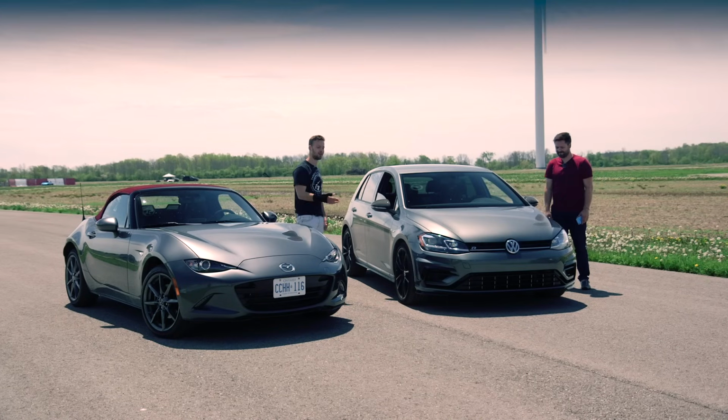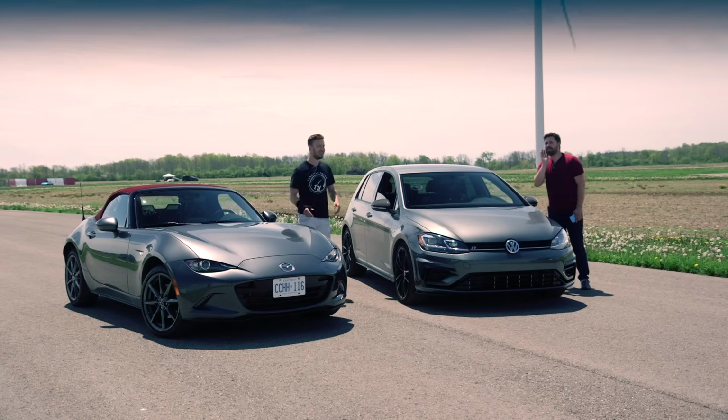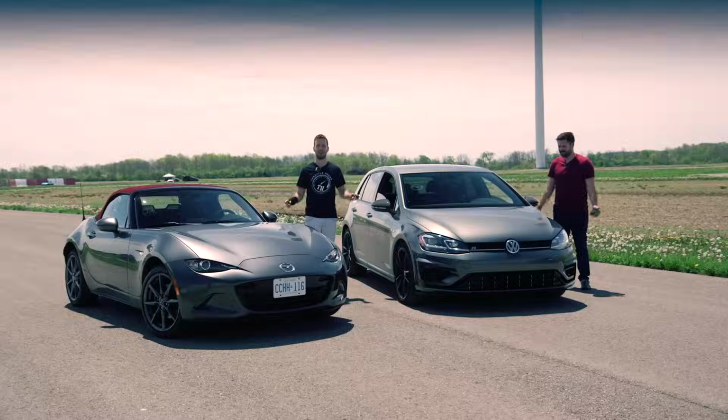Okay, so there we have it. The Golf R is faster around a track and on a drag strip than the Miata, which is a shame. But the Miata's more fun, and if you have either of these in your garage, they're both epic cars for the money.